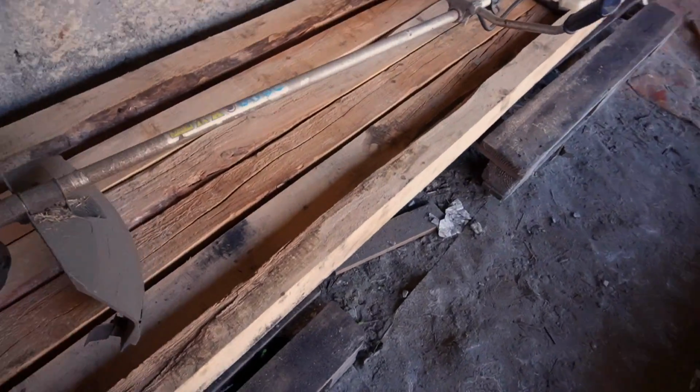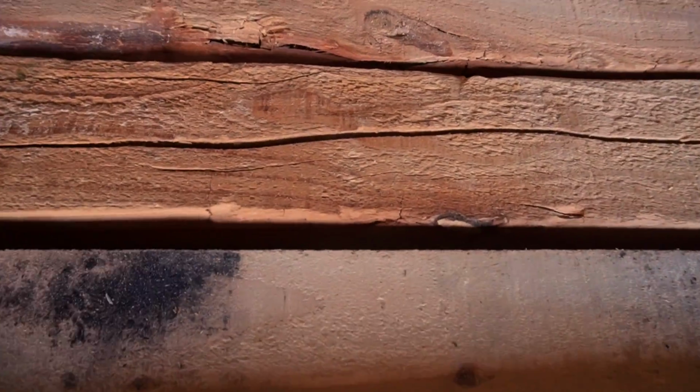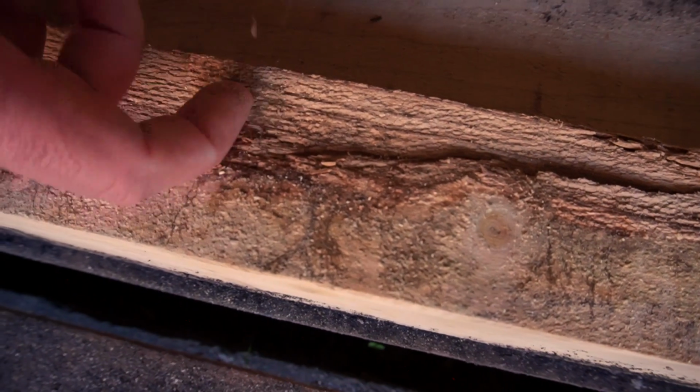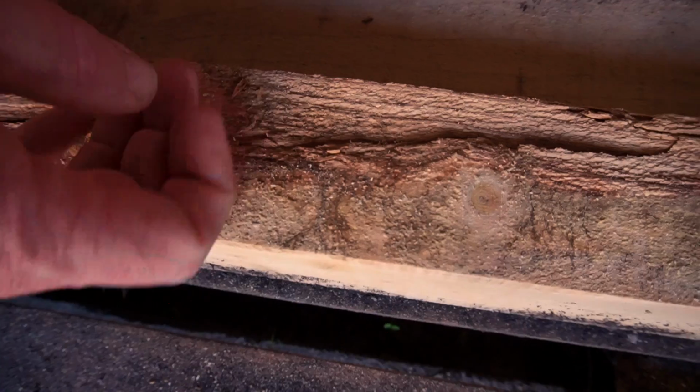Sorry, it's a bit cold. And then down, look here. At this. Look over here, so over here you can see it's like, oh man, that's terrible. It's soft.